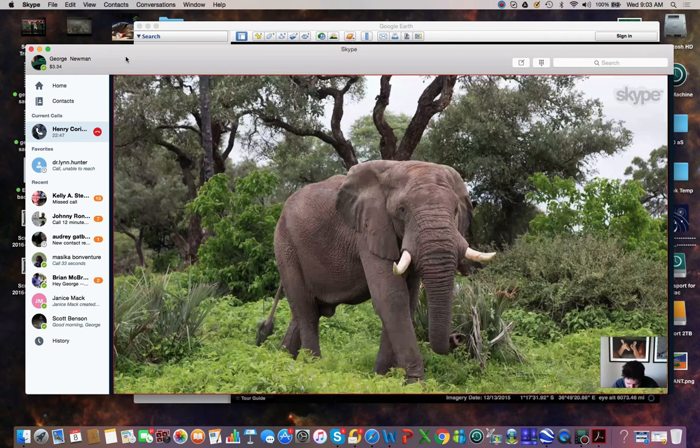And what we estimate right now is that there are about 500,000 elephants left on the African continent, and about 30,000 of those elephants are killed. We know in Tanzania alone in the last few years, Tanzania has lost about 20,000 elephants.